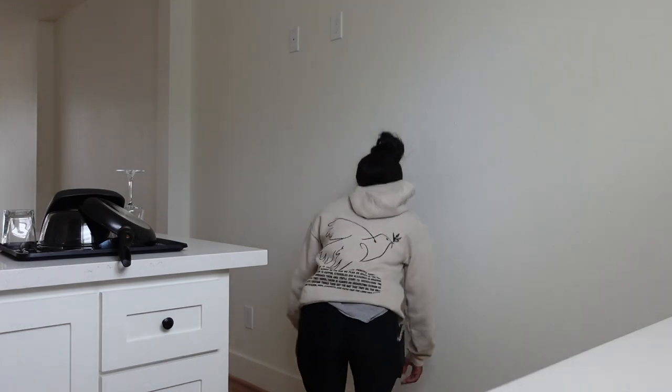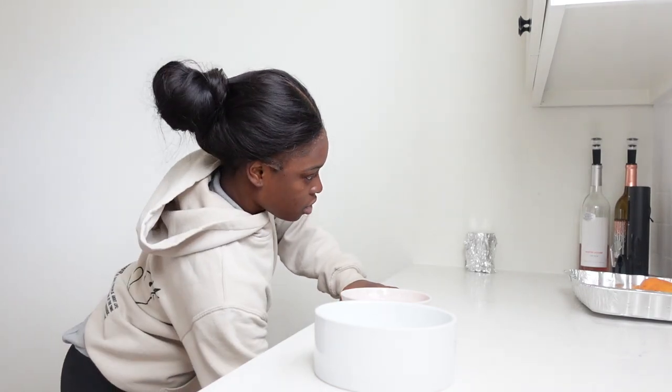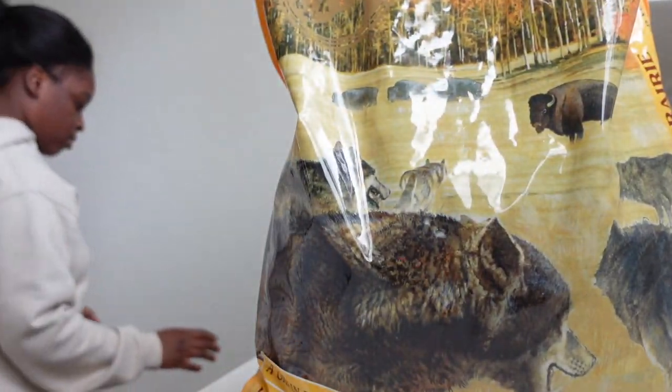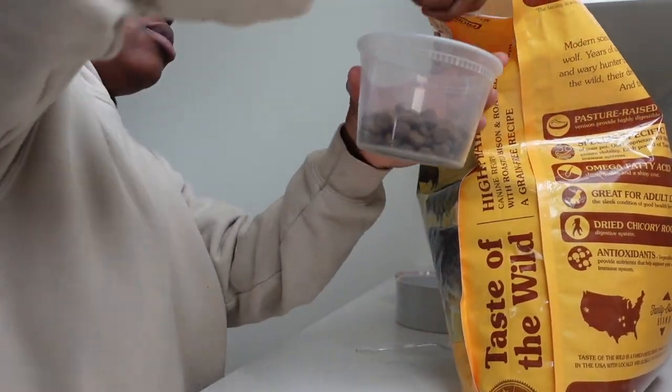I then feed them. I like to just cater to them early in the morning because it's just putting them on a schedule and just knowing, like, after you come out from outside, you eat, you know? So those are things I like to do so they could just get in the habit of it. So I'm basically taking out their food for the morning.